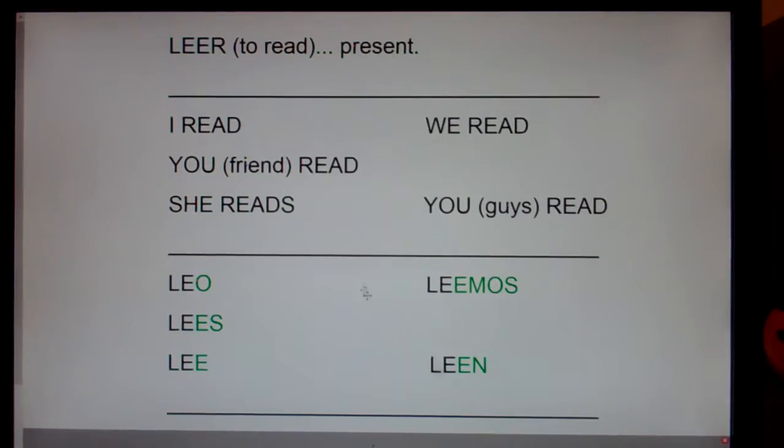Now this is a regular ER verb, so you chop off the ER and add O, E, S, E, E-M-O-S, E-N. Remember, green means it's easy, it follows the pattern, you're not going to have trouble. What throws some people off, though, is seeing the double E. They think, oh, I must have made a mistake.